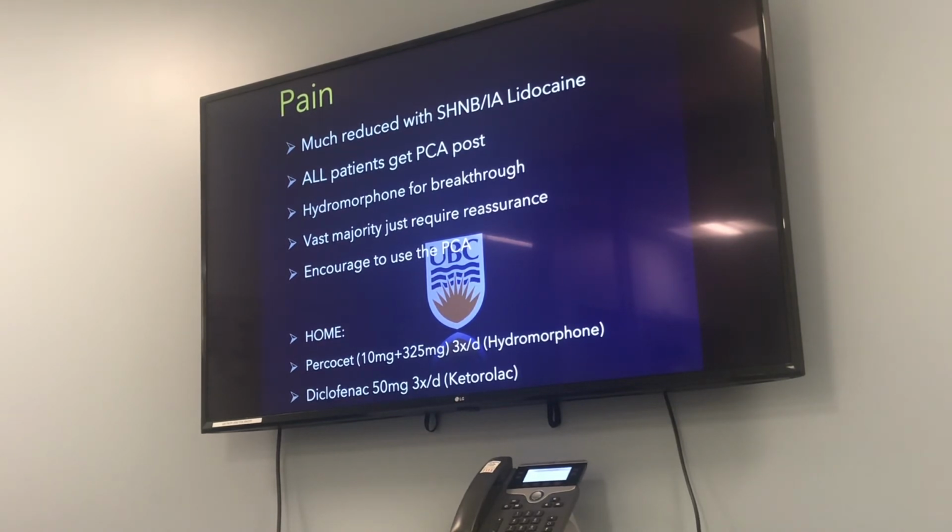And we've dealt with it a lot with the intraarterial lidocaine, but the problem is, like I say, it has a short half-life, and by the time they come up to you, that's probably worn off. So your biggest responsibility with these patients is really pain control. So they all get a PCA post, and the PCA's got clear instructions as to how much they're supposed to get, when the lockout is, and if you're really struggling, we write additional orders for Hydromorph. So if the PCA is not working, you can give Hydromorph for breakthrough.